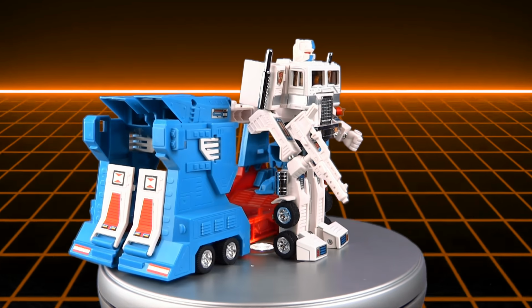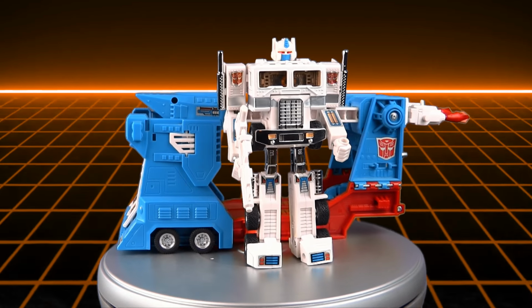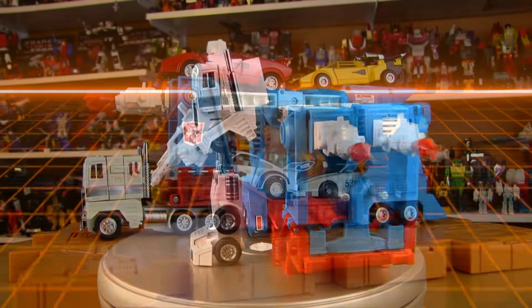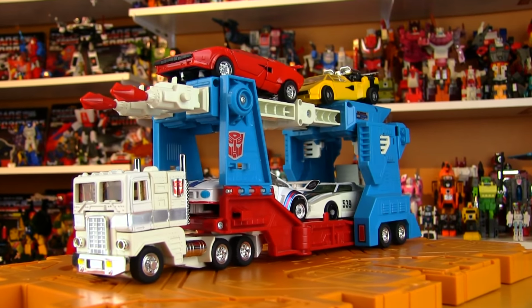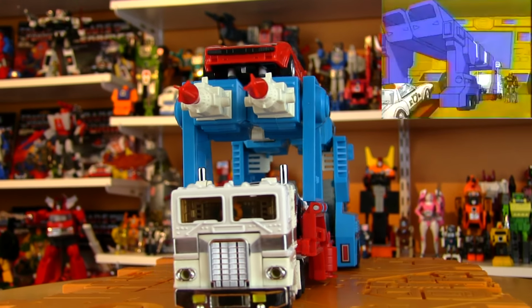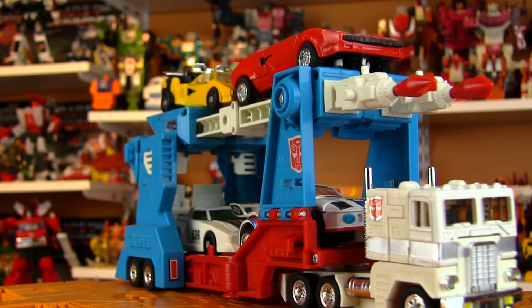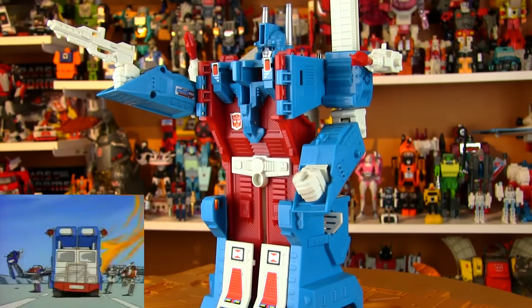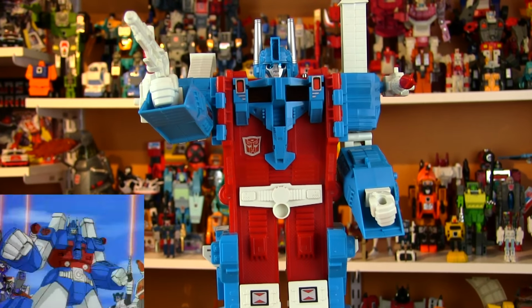Because Ultra Magnus featured a white recolor of Optimus's cab, plus a new trailer, to North Americans at least, that served as a car carrier in vehicle mode, Autobots transform and motor, and combined with the cab to form a super robot. Ultra Magnus! The courageous Ultra Magnus is a born leader.